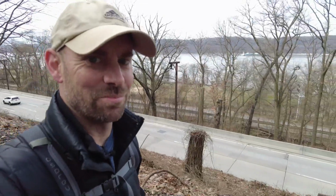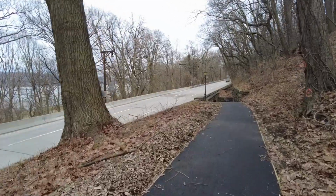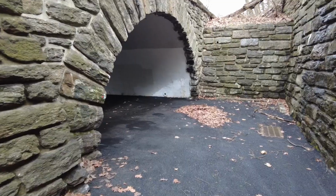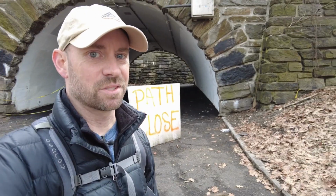Maybe they're going to end up putting railings in here. It seems like a pretty steep fall down to the road. I think I'm almost across though. Hopefully this last underpass will be open also, or else I'm going to have to walk all the way back. In the clear. Path is closed though. I may have been one of the first to use that path. Unauthorized, but that was exciting.